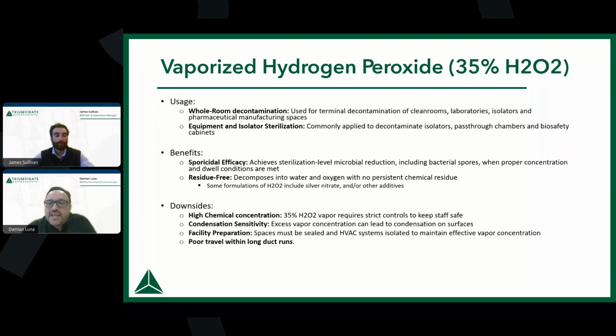So at 35%, the dissipation as far as the concentration in the space when you're trying to vent it is going to be a lot slower. This is a process that should not be approached lightly. Although very effective, the process could lead to condensation on surfaces and it could leave a residue. So all this has led us to find a solution that addresses these issues. So again, extensive use. I've used it quite a bit in the past. I know a lot of clients that have used it in the past. It does a great job, but it does have some drawbacks to utilizing it. Next slide, please.